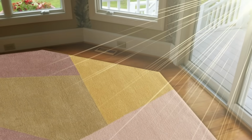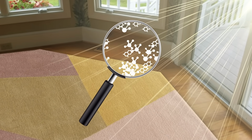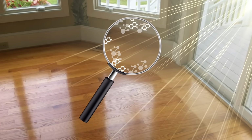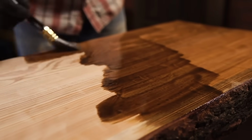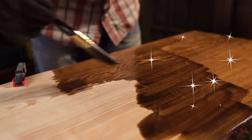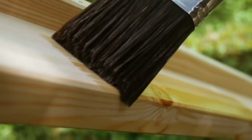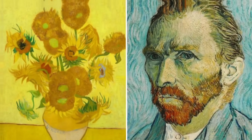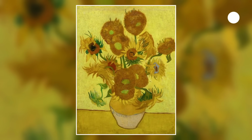In a process known as photodegradation, the ultraviolet light from sources like sunshine breaks down the chemical bonds in the colors of objects, gradually fading unprotected surfaces like this. It's one of the reasons why painting and woodwork are usually covered in a reflective varnish, because it helps reduce the bleaching of their colors. Although even with varnish, scientists have found that some paintings, like Van Gogh's sunflowers, have slowly been changing color over time due to the light.